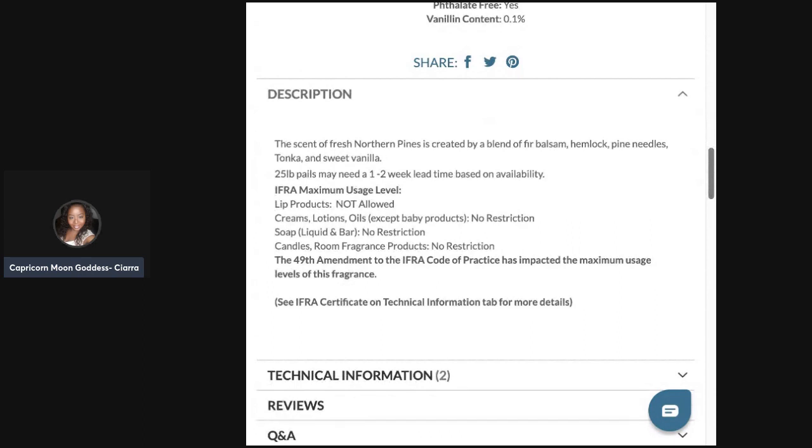It says fir balsam. I was about to say it kind of smells like fir to me, more so like fir oil than pine oil. So yeah, fir balsam, hemlock, pine needles, sweet vanilla, and tonka. Why do they put tonka in everything? I swear. I really do like it. I don't know what else to say. Certain scents, it is what it is. It smells nice to me. It's a nice pine scent. It's not like all the other pine scents out there. It does have a little bit of a uniqueness to it.